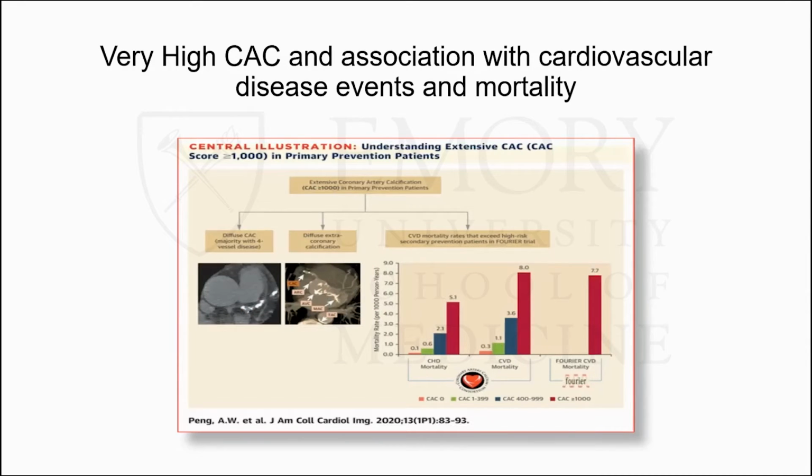Moving on to very high calcium scores and what to do with them. In this study, they looked at more than 66 asymptomatic adults, and it's a large retrospective multi-center clinical cohort study. They found close to 3,000 patients with a calcium score of more than 1,000, and most of them had 4-vessel disease and had a greater calcification area, a higher mean density and more extracoronary calcium than those with a calcium score of 400 to 999. They also found a 5-fold increase of CVD, a 6-fold increase in heart failure, a 1.5-fold increase in cancer, and a 2.9-fold increase in all-cause mortality.